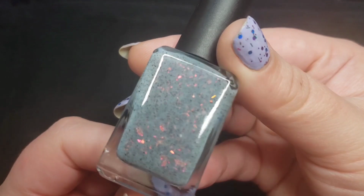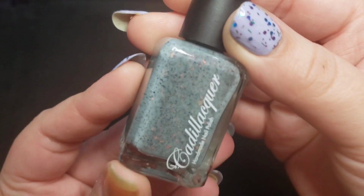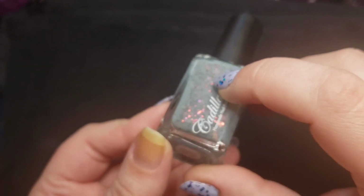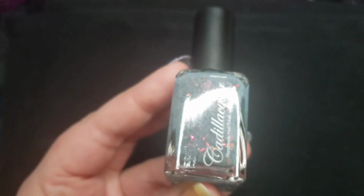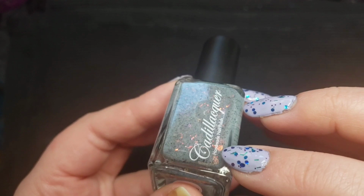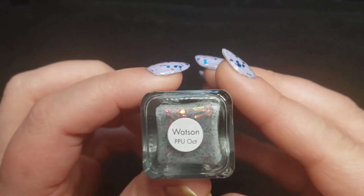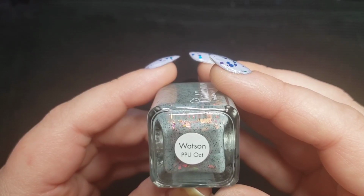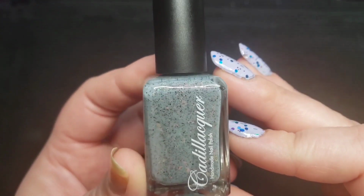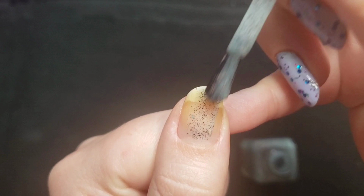This is like a slightly blue-gray hue with a tiny black flake. They are irregular. And then there is some really big, juicy, fire opal looking flakies. They're very ghostly. They kind of disappear and reappear. This one is called Watson. I'm assuming this one is Sherlock Holmes and Watson. Let's try this on the nail. I am base coated up. Let's go in for our first coat.